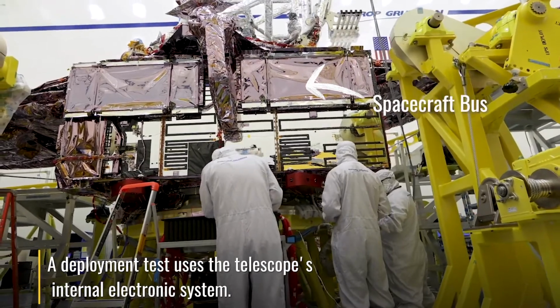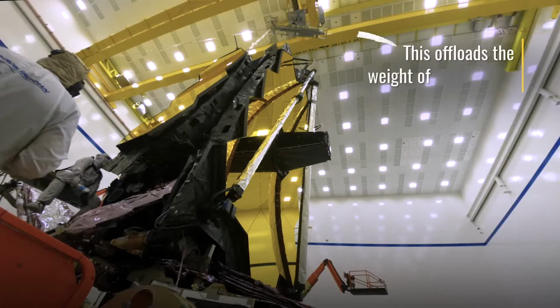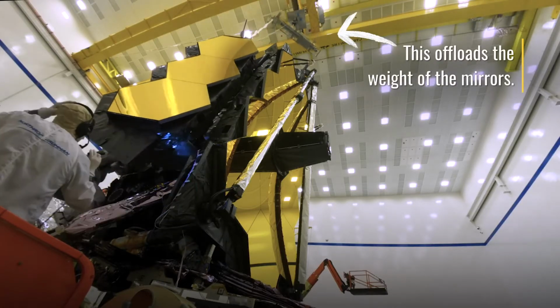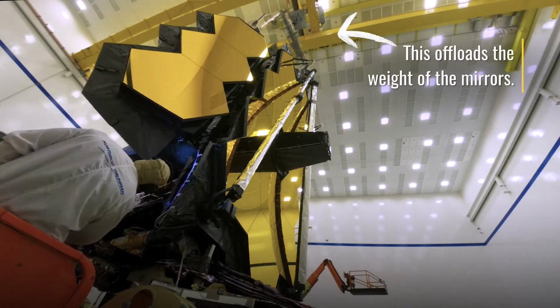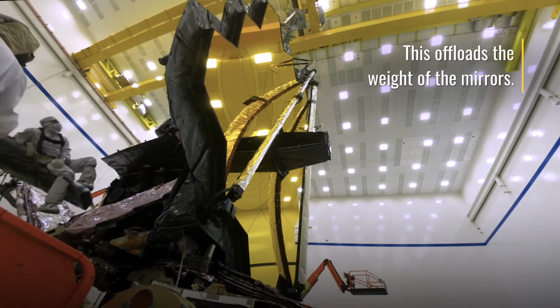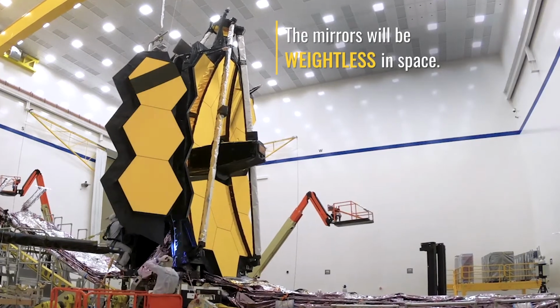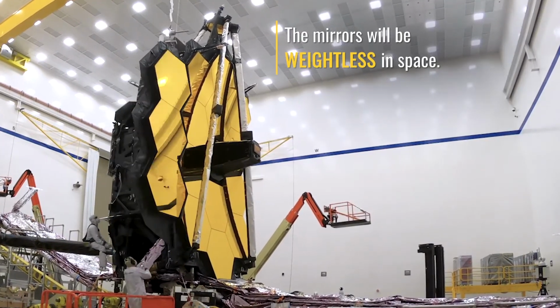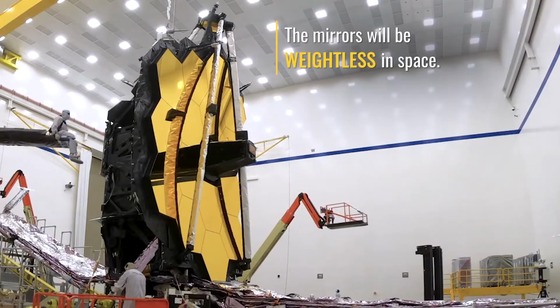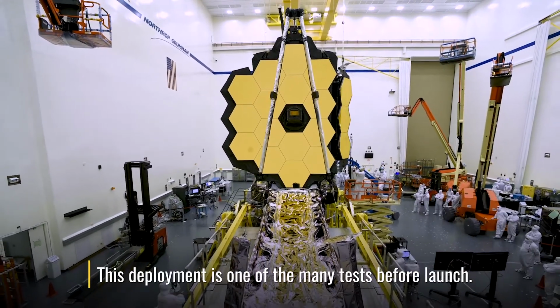During the test, Webb's mirror was hooked up to specialized gravity offsetting equipment that simulated the zero-gravity environment in space. So not only did the mirror deploy as designed, it did so in a space-like environment, demonstrating its readiness. Engineers and technicians will deploy Webb's primary mirror only one more time before it's shipped off to its launch site.